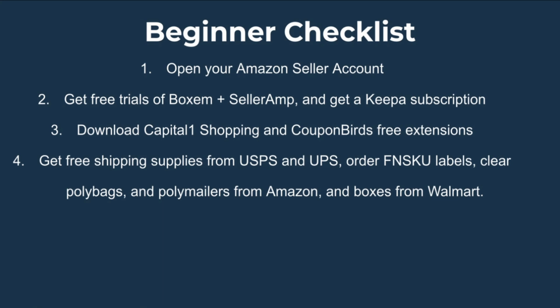Get your free shipping supplies from USPS and UPS. Yeah, USPS and UPS give out lots of free shipping supplies. UPS free shipping labels, USPS some boxes. Order FNSKU labels on Amazon, clear poly bags, and gray poly mailers from Amazon as well. And then boxes from Walmart too. So you want to just go ahead and go through that checklist there nice and easy.